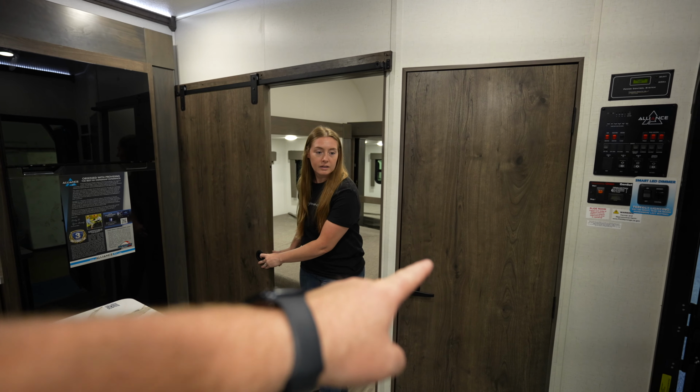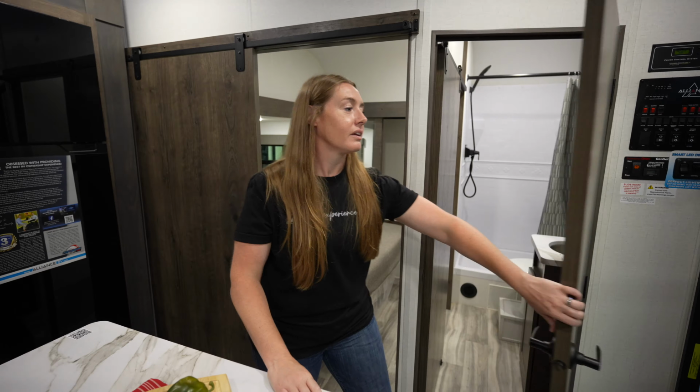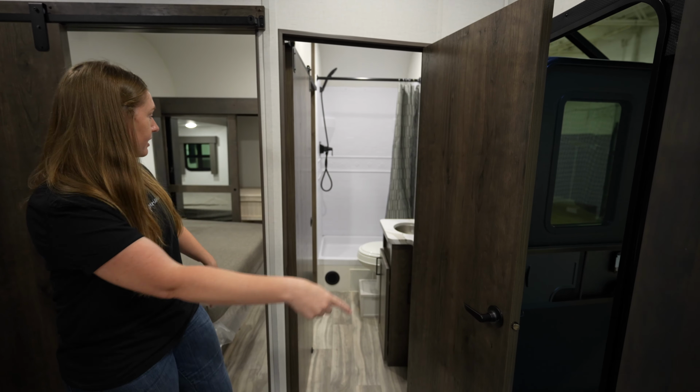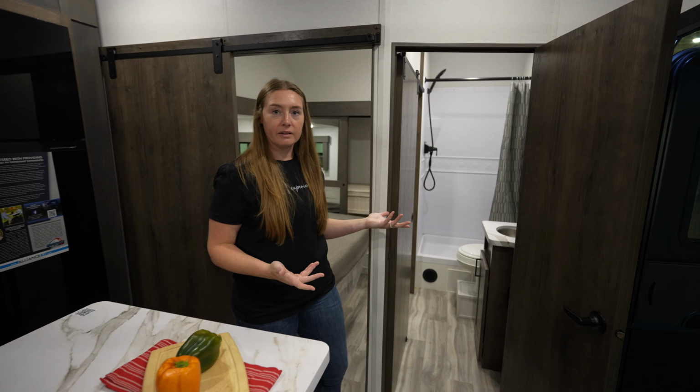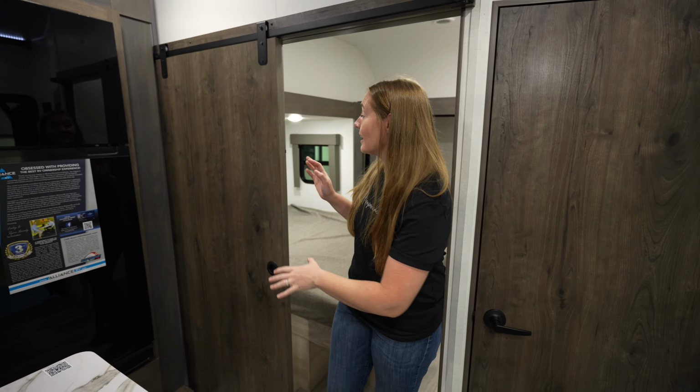What's in that door? It's a secret. Oh, good gosh. It's not a secret. It's the other entrance to the bathroom. So the bathroom kind of goes roundabout. Gotcha. Yeah. Right. So roundabout toilet. Roundabout. I like the barn door here.